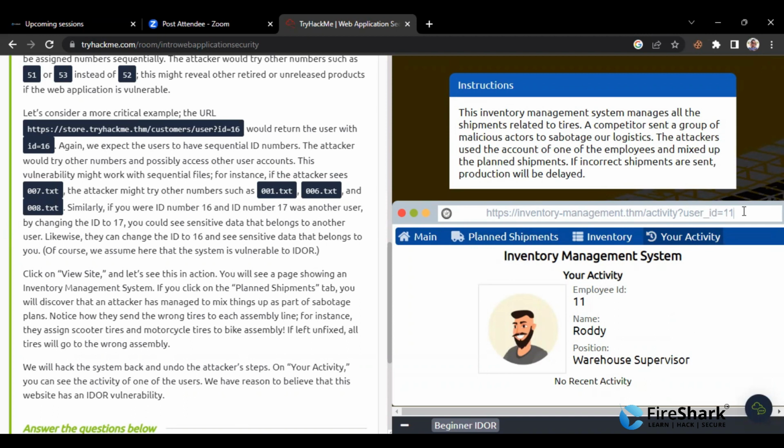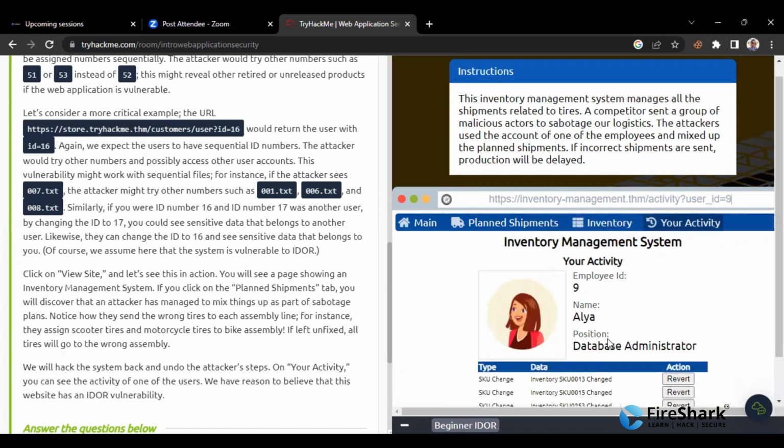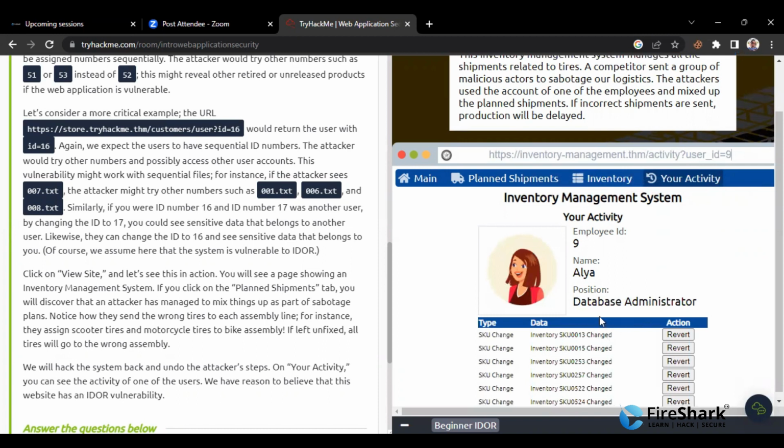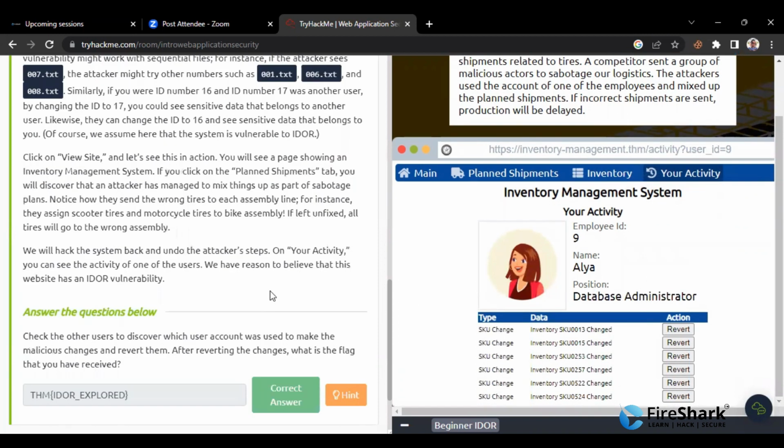So if we try to change the URL, yes, we can change the URL. If we change the user ID to, like, 9, for example, it is giving data of some other employee. And in the first question, what is asked is to check the other users to discover which user account was used to make the malicious changes and revert them.